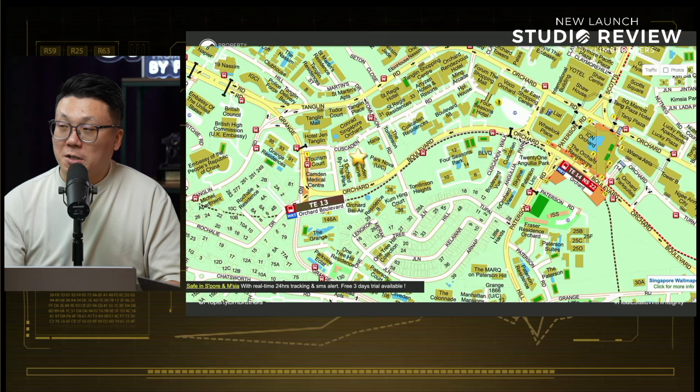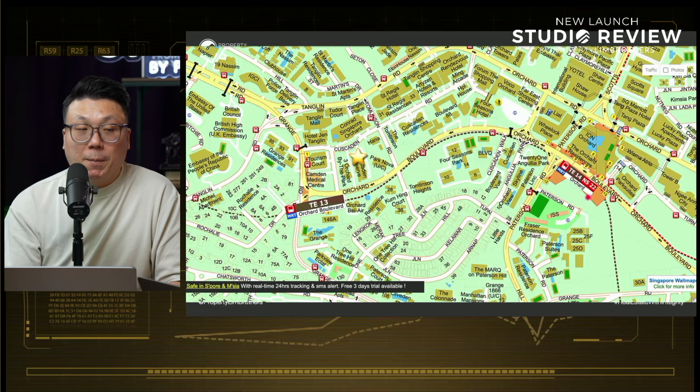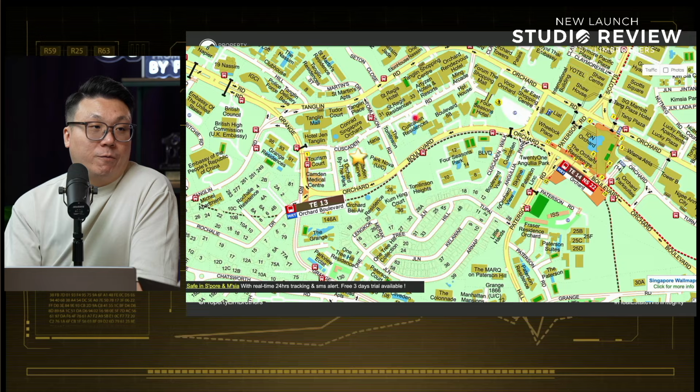Just to give a quick recap, in case our audience doesn't know where Cuscaden Reserve is, it's located along Orchard Boulevard Road. It's within very close proximity to Orchard Boulevard, Thomson-East Coast Line train station, which is just one stop away from the main Orchard MRT station. So location-wise, it's very close to Orchard already. There's also a back gate for Cuscaden Reserve, because it's on sloping land, that allows you to easily access the MRT of Orchard Boulevard.